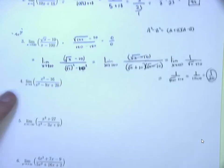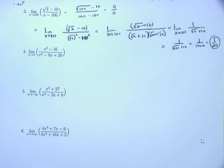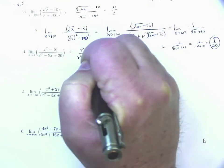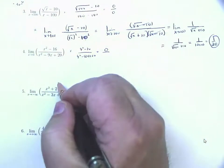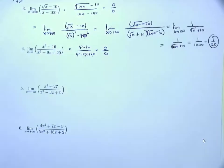This one right here, take a look at it. Take the limit as x approaches 4 of x squared minus 16 divided by x squared minus 9x plus 20. First rule of limits, what you going to do? Plug it in. Plugging in 4 squared minus 16 over 4 squared minus 9 times 4 plus 20. 4 squared is 16, minus 16 is 0. 4 squared is 16. 4 times 9 is 36, plus 20. 16 plus 20 is 36, minus 36, yep, it's 0. Does that make sense? So, it's 0 over 0 case of indeterminate form, so I'm going to do algebra by factoring this guy.